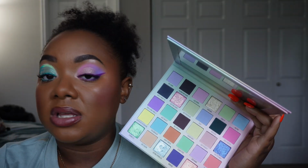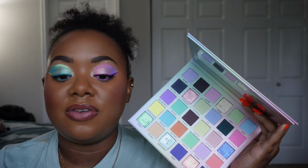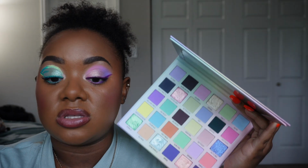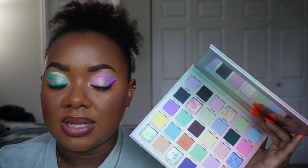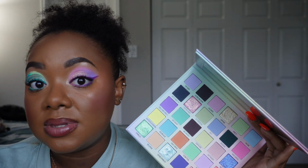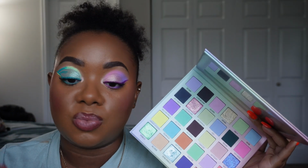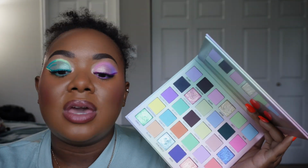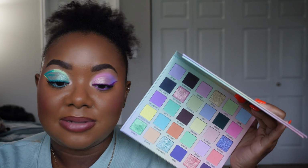Now, that being said, the Blend Bunny shadows really do blend. So if you did want to take any of the pastels and deepen it up, you could use the deepening shades to do that. But if you are a beginner, that actually does take a little bit of practice. Figuring out how to get the right depth and how to blend things together so that they don't become muddy, they don't get too deep, is something that takes practice. So it might not be the most beginner-friendly palette.